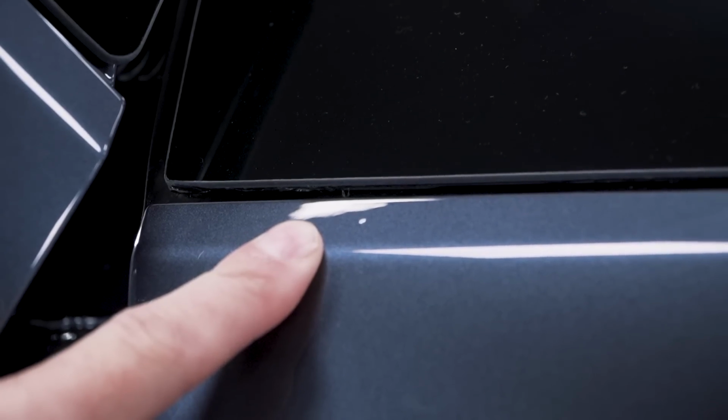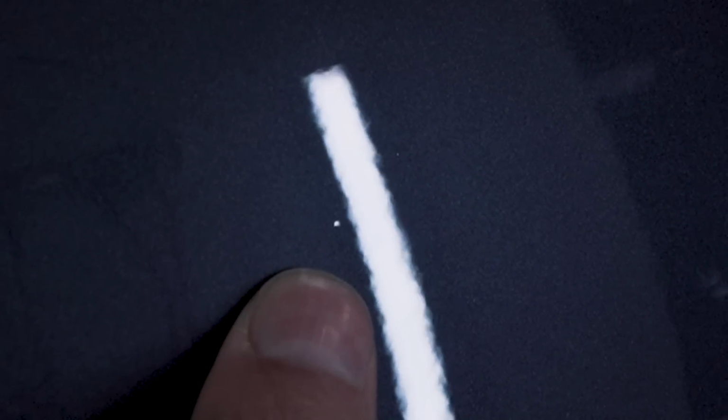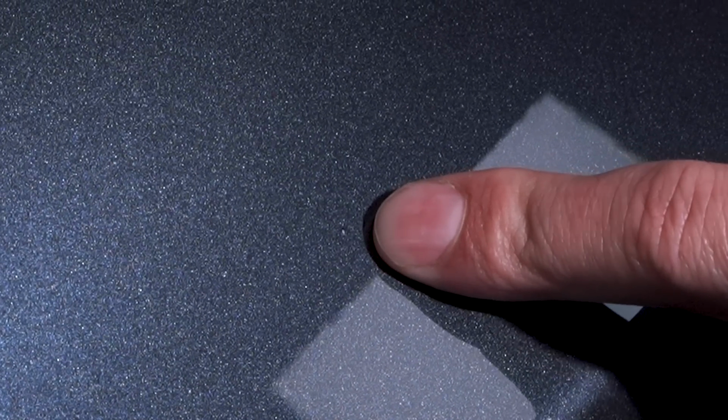Getting started with the front end of the car, the first paint defect that I found is on the front bumper. You can see some discoloration here. This was most likely a dust nib from the factory that was sanded down and didn't get fully polished out. So you're gonna see these hazy sanding marks left behind. Speaking of dust nibs, we found several of them on this car. These will all have to be sanded down and polished before we put on the paint protection film.